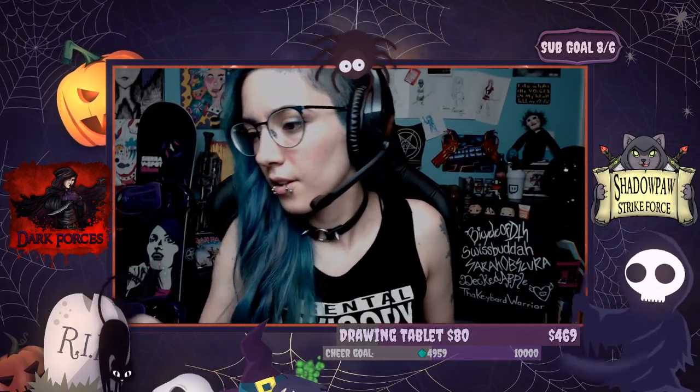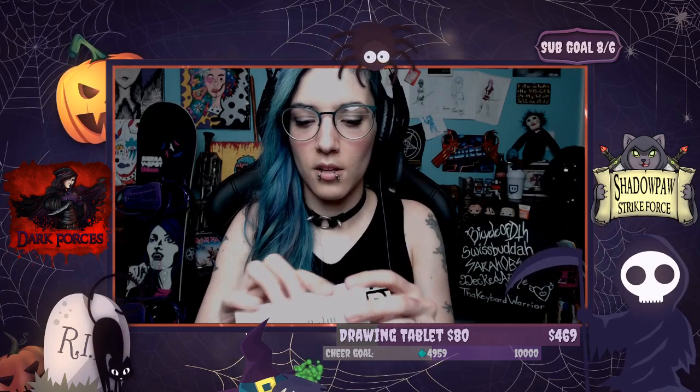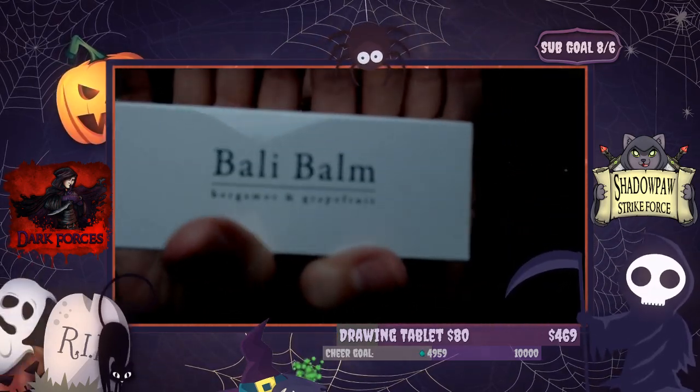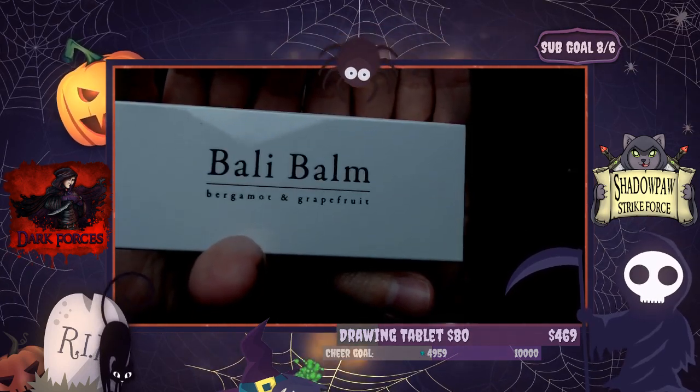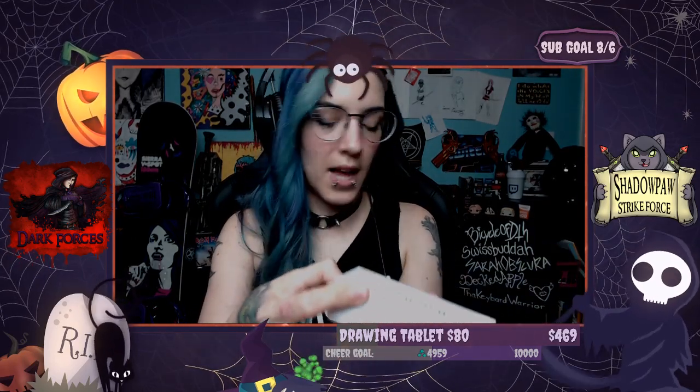Let's see what else is here. We have two items so far opened. And now, what else is here? Ooh, another one. Ooh, this is a big box. So we have this one next. Bali Balm. Come on. Bergamot and grapefruit. Oh, so it's lip balm and it is sealed with plastic. I need something to open this up with. It's a very fancy box.